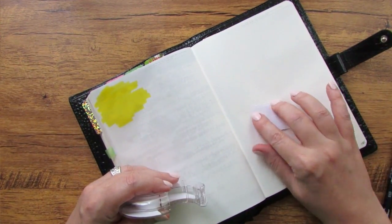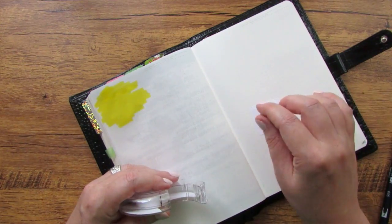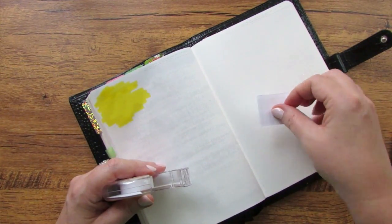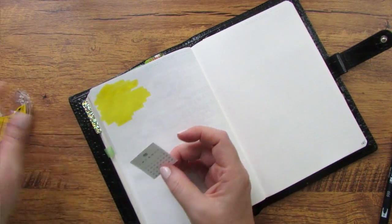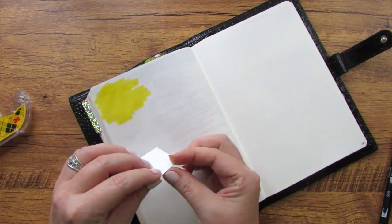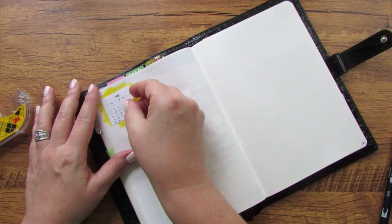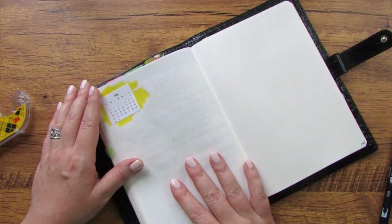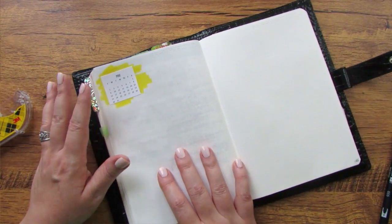I had this question and it was a little bit snarky, but that's okay. I really don't mind. Somebody said, do you really use decorative planners for work? Do you really use decoration? And the answer is absolutely yes.